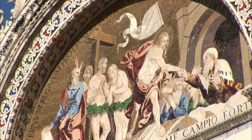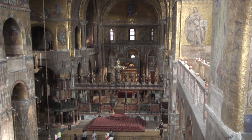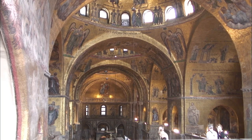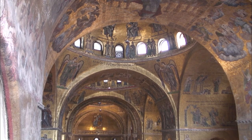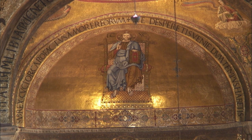While the facade's sumptuous decorations give an impression of immense luxury, the interior is no less luxurious. This church introduced the central dome in Italy, and this influenced a number of architects, from Michelangelo up to the present day. St. Mark is at home here.